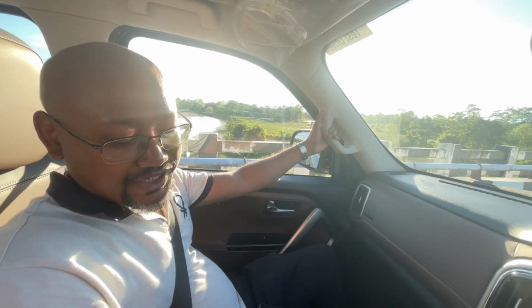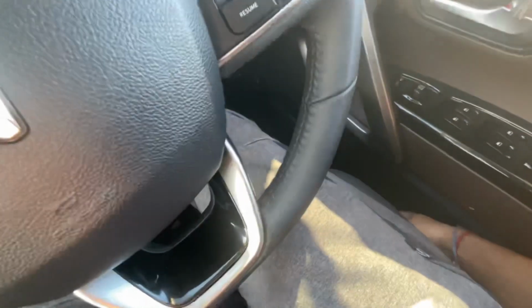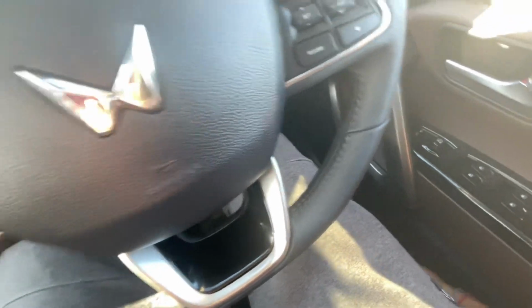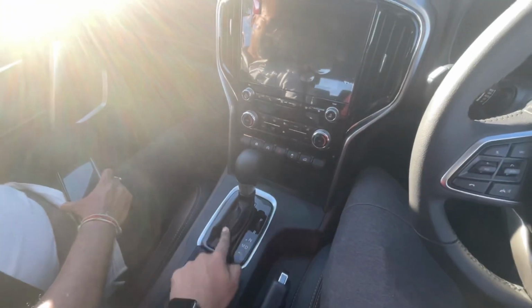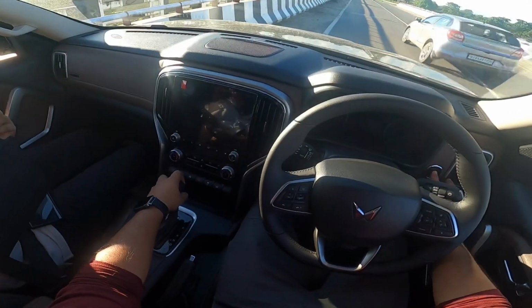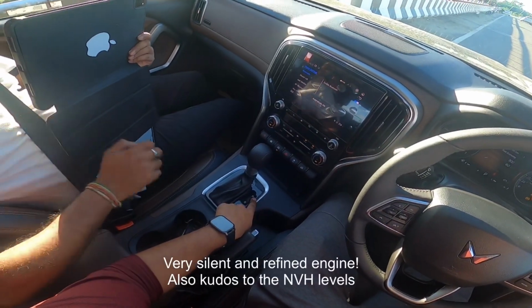The NVH levels were very low, much less than expected. This front seat is electrically adjustable, so I'll just pull back my seat to my comfort levels. This is the automatic variant, the 6-speed automatic, 2.2 liter turbo petrol. Right? We'll just start the vehicle. Press the brake pedal. Start the engine. So that's the car. Now it's in park mode.